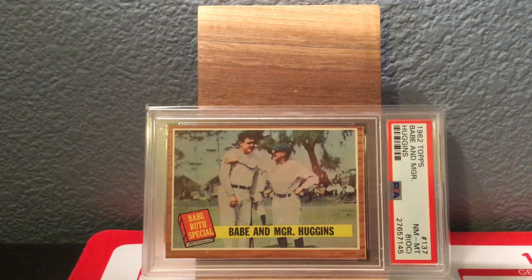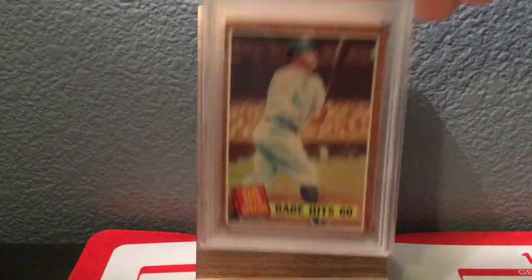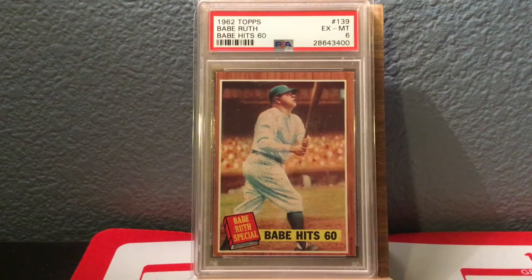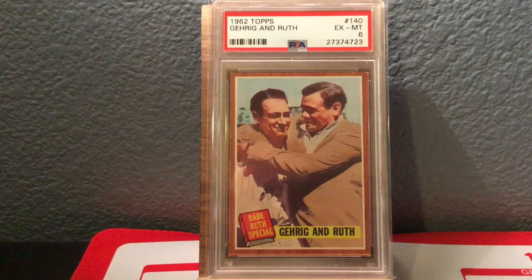Here's Babe with Hall of Fame manager Miller Huggins. And then you got Babe Hit 60, which is ironically incredibly similar to that 1961 Topps card I showed earlier, where it commemorated his 60th homer in 1927, I guess that was. There you go. This is a great card. It's in the top 300. I've got this version here in a 6.